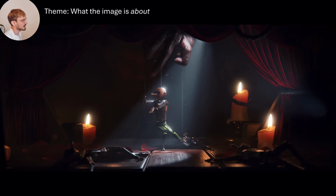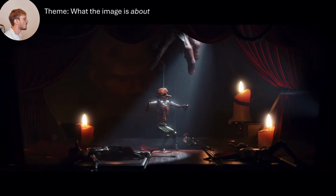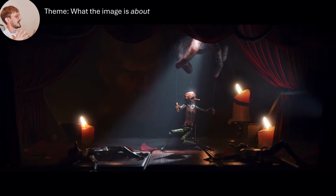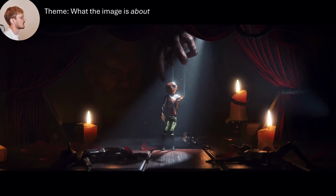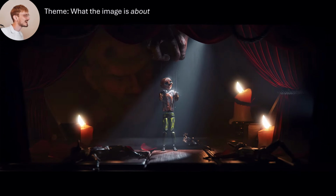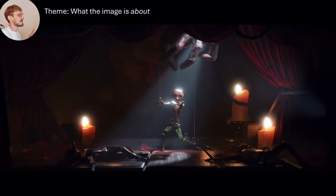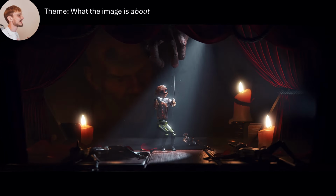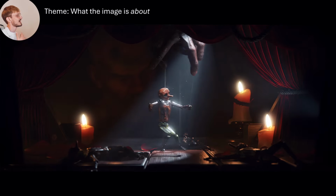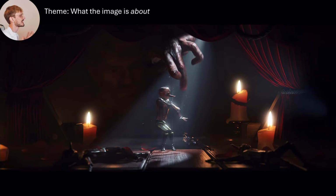In terms of theme, does this thing have a clear theme? I don't think so. And I'll tell you why. Because it seems to be about control and you're not in control of your own destiny or something like that. You could spin that yarn. But it's not really. It's just a marionette. And a marionette in itself isn't more than a marionette. I should have added some element to make it actually about this.